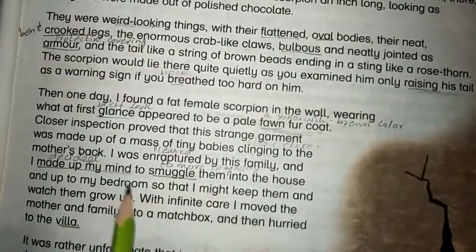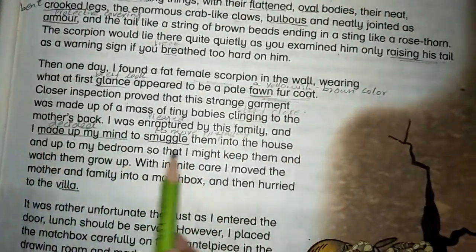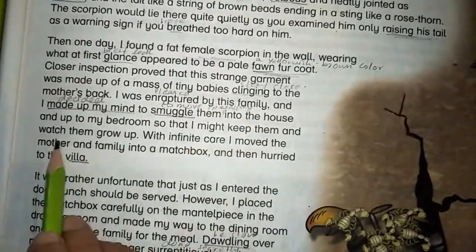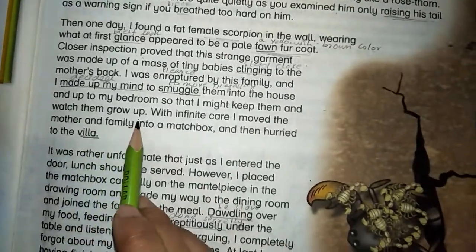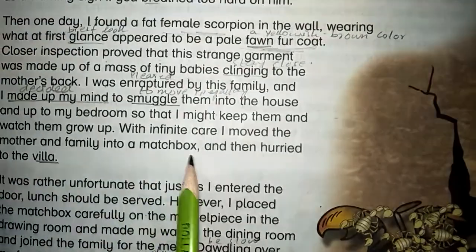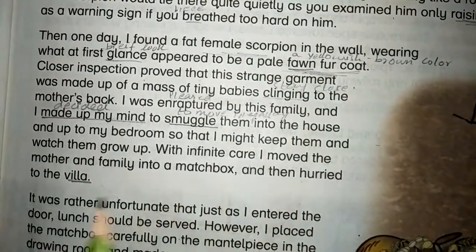I was enraptured by this family, and I made up my mind to smuggle them into the house and up to my bedroom so that I might keep them and watch them grow up. With infinite care, I moved the mother and family into a matchbox and then hurried to the villa.